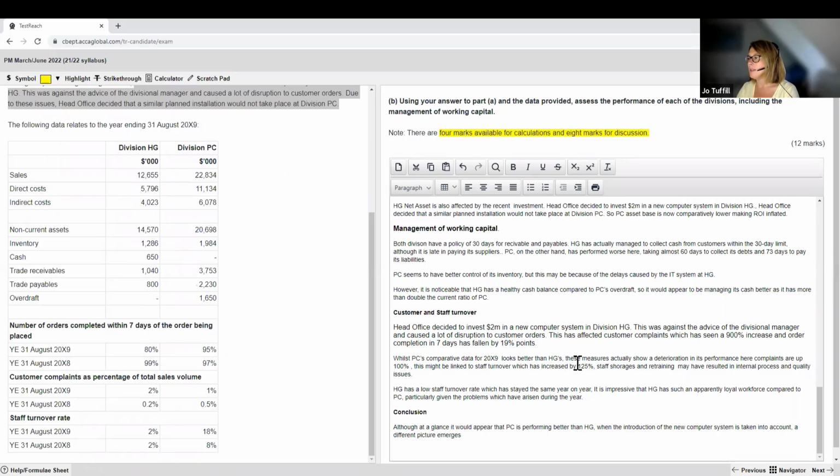PC looks better than HD, but there has been deterioration. And the only thing I can think of which would explain the deterioration in customer complaints is it might be linked to the staff turnover. It's a 125% increase. So staff shortages and retraining may have resulted in internal process and quality issues. That's my little add on that, but I would have got 1 mark for that.